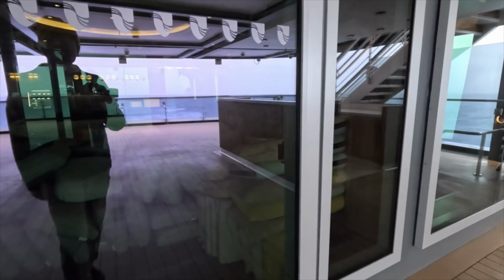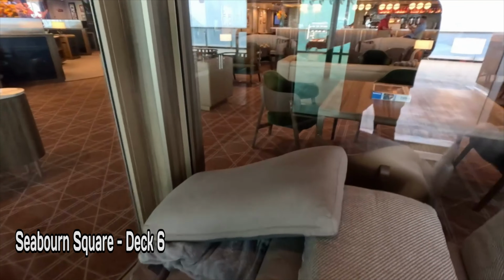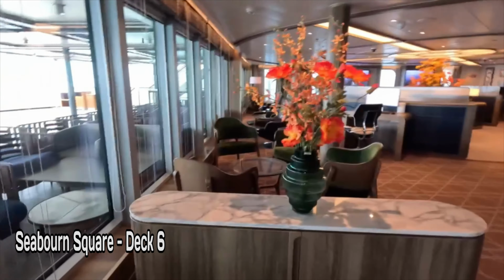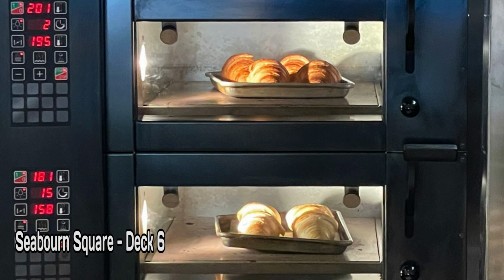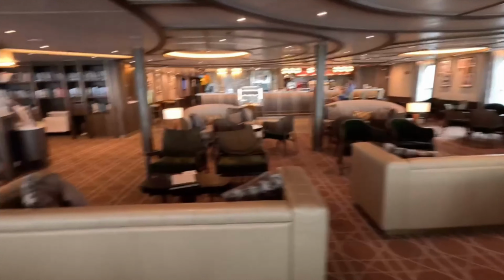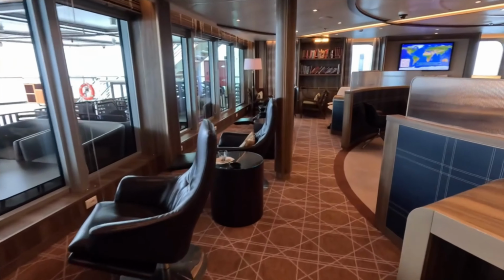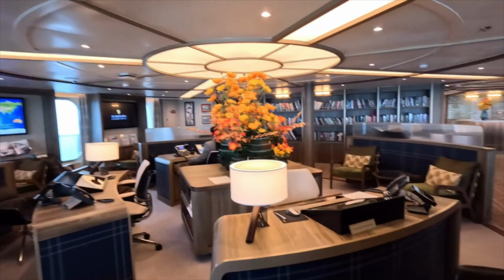Now, a little on Seabourn Square, it's probably our favorite place on the ship to spend the daytime waking hours anyway. Not only because of the tremendous barista, the gelato, the fresh baked croissants, which are baking in an oven that you can see right behind the counter, but it's also an area where there are games being played, great conversations, guest services, and the future cruise desk as well as just some lovely chairs to pull up and read a book in.